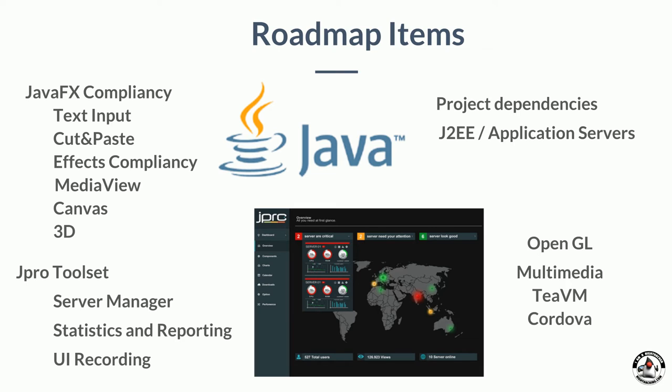Down here we have more features scheduled longer into the future. As I said, OpenGL and multimedia support, which will also go much further than JavaFX has done today. It will be possible to even write JavaFX compliant code which can support, for instance, different video formats than JavaFX supports today. Today, JavaFX does not support so many video formats.